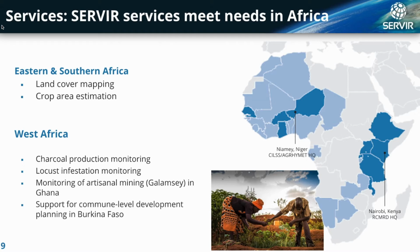In West Africa, there are multiple services that are benefiting from the access to high-resolution data. I already mentioned the gold mining issue that also affects West Africa, specifically in Ghana. But we also have additional services such as charcoal production that is making use of high-resolution data. One thing that many of these services have in common is that the high-resolution data is being used for calibration of algorithms and validation of final results. But we are also evaluating the use of high-resolution data for mapping itself. And this is being explored in almost all the SERVIR regions, particularly to map specific crops.